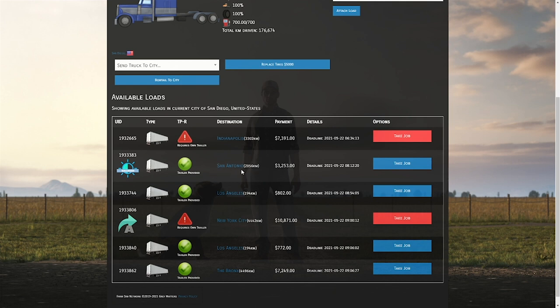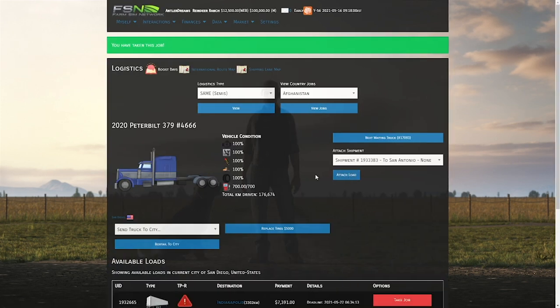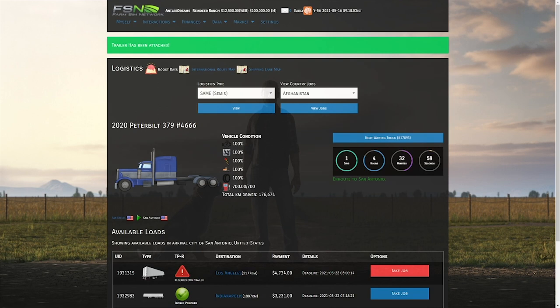Probably it's going to take a bit of time to haul this puppy, but we got time, right? We're not in a rush. This will cover our loan payment for an entire day and then some. I think that's what we're going to do. Send it on its way. So yeah, it's going to take a little over a day to get there. Now we got both of our trucks on the road.